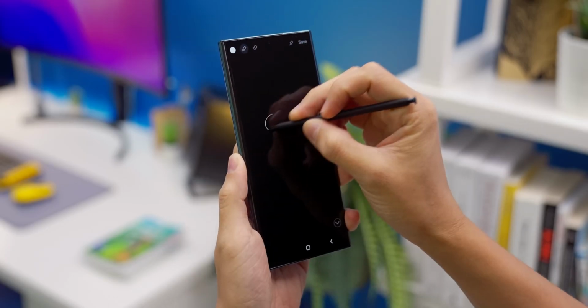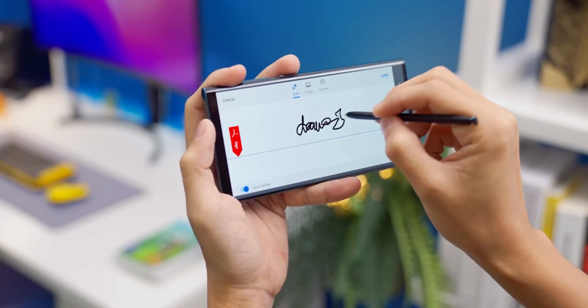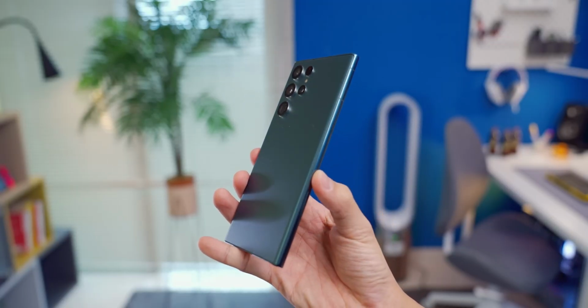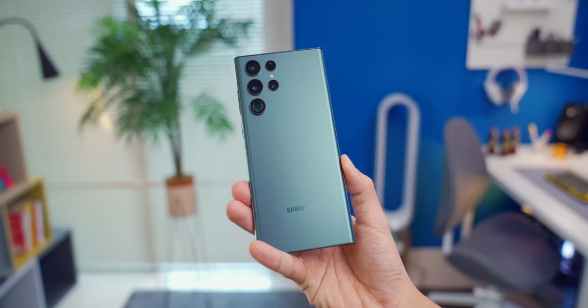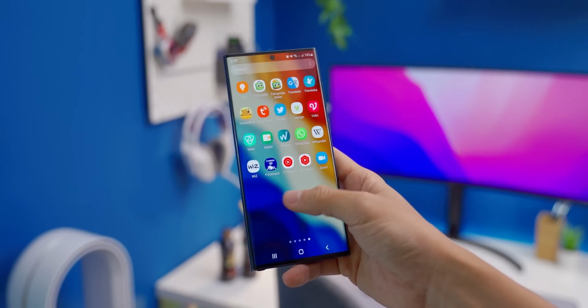Personally, this was my daily driver for a good long while. It was my go-to for everything: snapping pics, jotting down notes during meetings, even some mobile gaming. It was a true all-rounder. But time flies, tech evolves, and here we are in 2025. So, let's dive deep and see how this former flagship holds up. I'm going to be completely honest with you guys, the good, the bad, and everything in between.